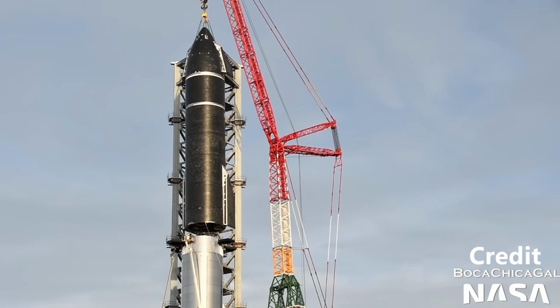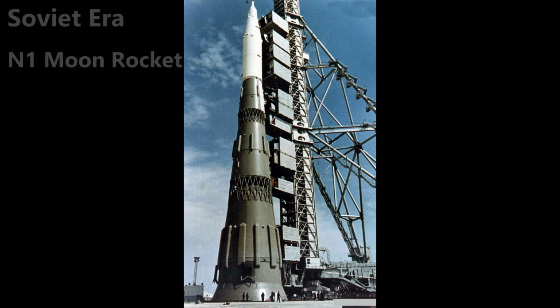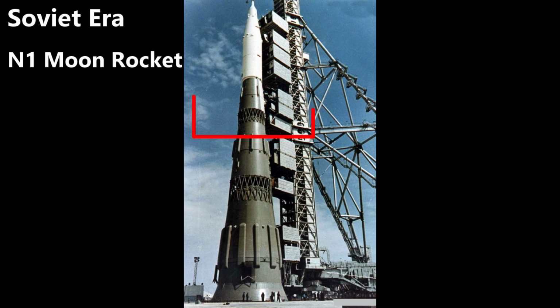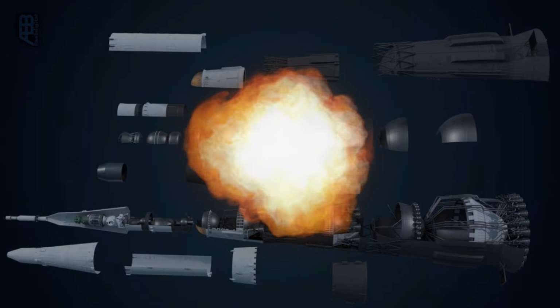The Soviets were able to do something we call hotstaging. Do you see these open areas on the Soviet N-1 moon rocket? These don't seem very aerodynamic, and they aren't. But since this rocket was not reusable, they would spin up the upper engines before blowing the explosive bolts holding the two stages together, just before the lower stage completely burns out. This gap is here to allow the hot gases to escape. If it were enclosed, we would have a bomb.